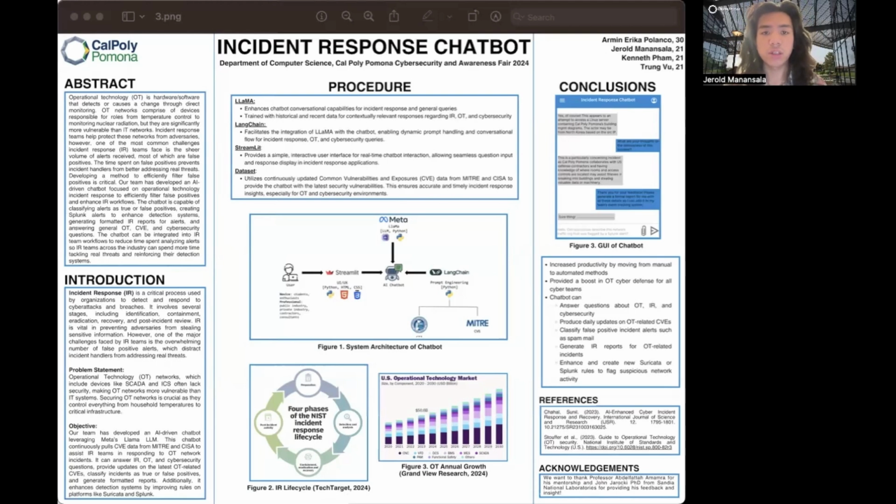Operational technology networks, like SCADA and ICS systems, are often less secure compared to your traditional IT network. These systems are everywhere and control everything around us, from small things like home heating to critical infrastructure, like power grids and nuclear plants. This insecurity makes them prime targets for cybersecurity attacks. Protecting OT networks is vital for ensuring safety and stability.